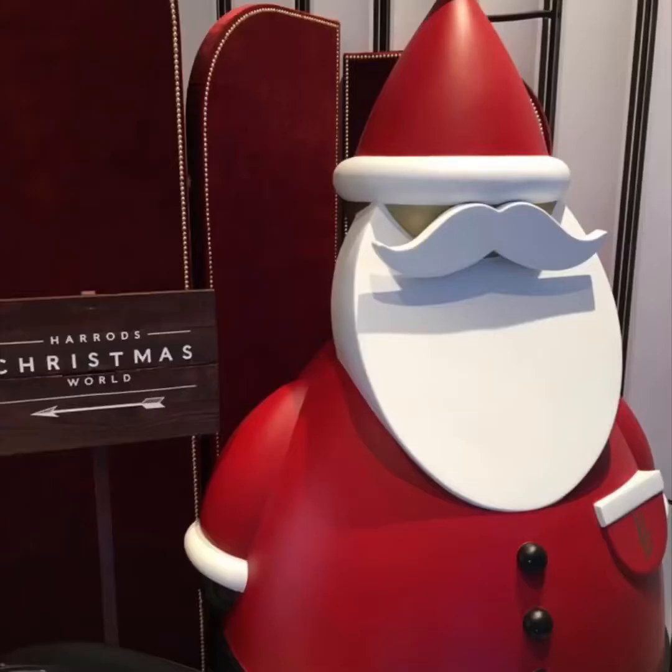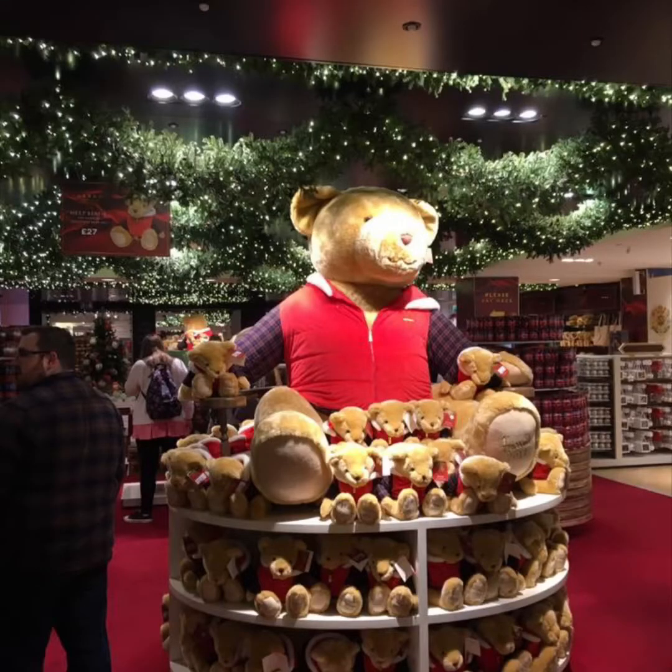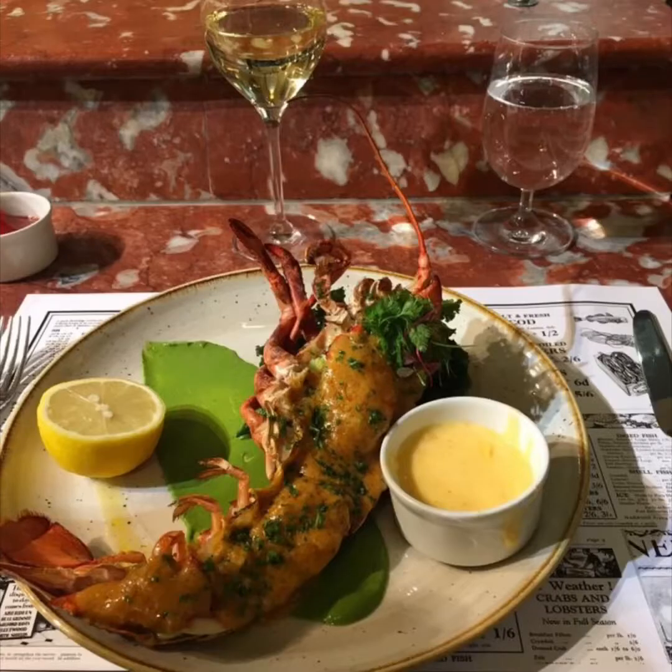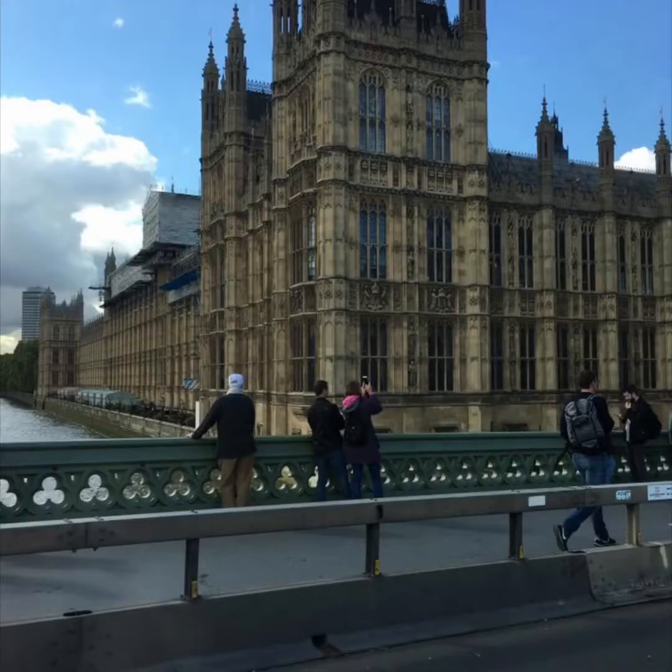Harrod's even has a spot dedicated to Christmas called Christmas World, which is located off of, I believe it was the 7th floor of the building, and it's available almost all year round, with a variety of toys and treasures for every age group. While we were there, we decided to have a little lunch. My husband opted for fish and chips, while I wanted to try the lobster thermidor. After leaving Harrod's, we decided to go back to the hotel and rest a little while before our next excursion.